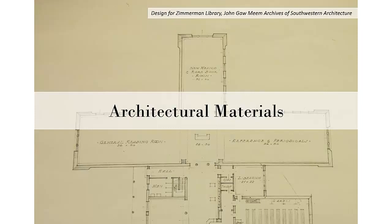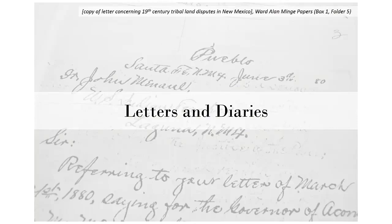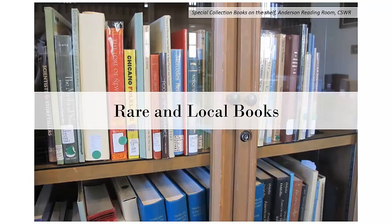architectural materials, such as this floor plan of Zimmerman Library, letters and diaries, and rare books and books on local topics. These make up the special collections.